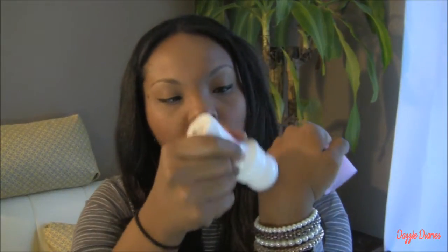Most roll-on deodorants, I don't really use roll-on deodorants, but I try to keep my deodorant as natural as possible, and a lot of the natural deodorants are roll-on, so you don't really have a choice. Most of them go on clear. This one does not go on clear.